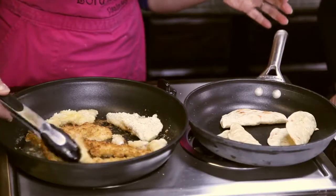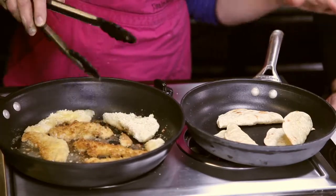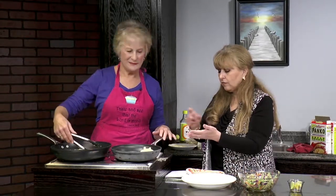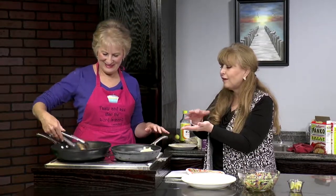But I almost always heat them up in the frying pan. They just have a better flavor than if you heat them in the oven. My husband heats up corn tortillas. He sprays each one and puts them in a paper towel or in a towel in the microwave, and they are awesome. That's how he likes them, soft tacos. So you could do that too.